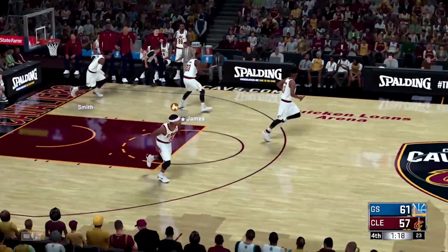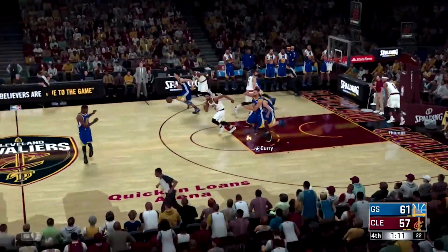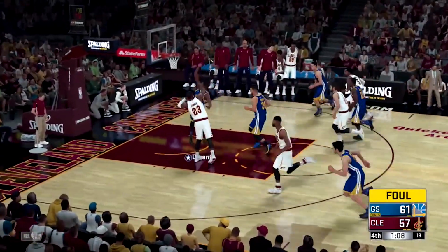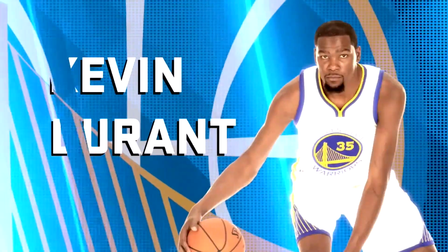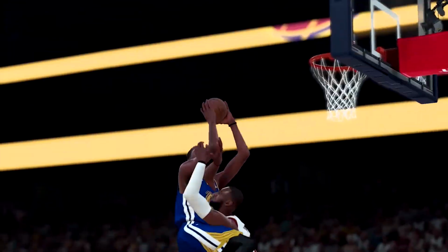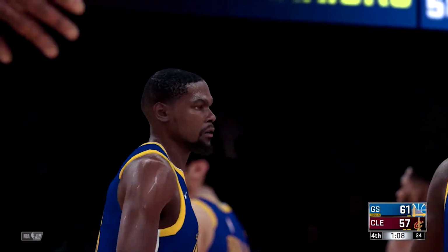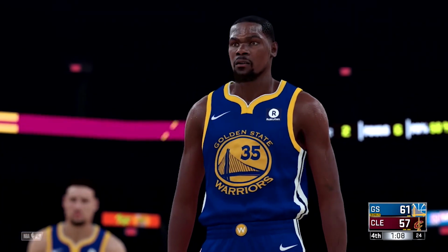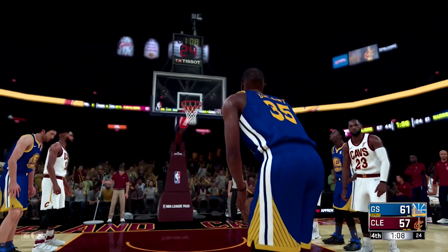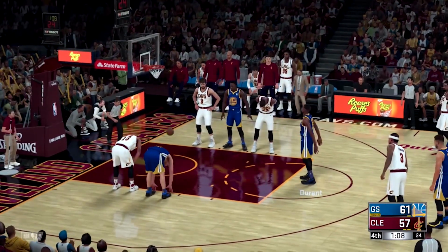Draymond Green never backs away in big possessions. In fact, you get the sense this guy loves the spotlight. It's stolen by Curry. And here's the fast break. Durant leading the way. Oh, the officials are all over that one. First, and that puts them up by 5.